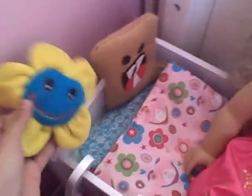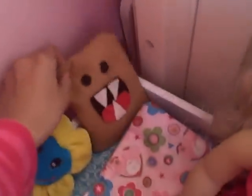And then this is Caroline sitting on the top bunk. And then this flower, I'm not really sure where I got it, but I made the Domo pillow. And then this is Build-A-Bear, this blanket. And then I made this pillow. And then this one came with the bunk bed.